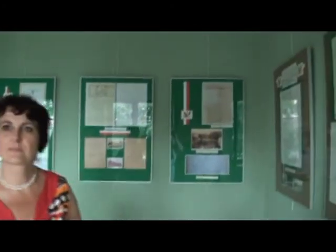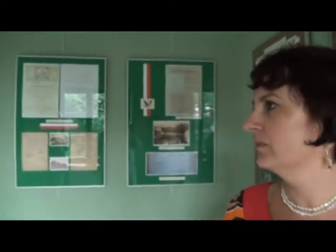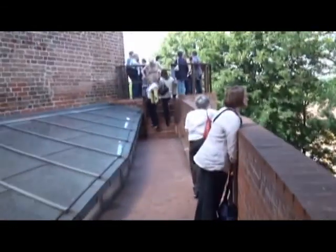So this room here is obviously history. Yeah, this is the history of May the 3rd. This is some kind of holiday in Poland. This is history of how it was before. And the walls, defensive.